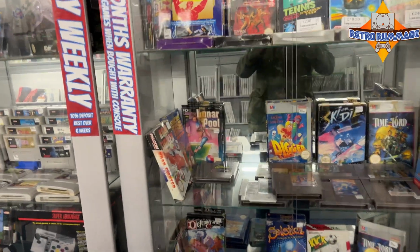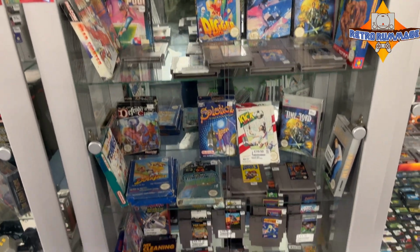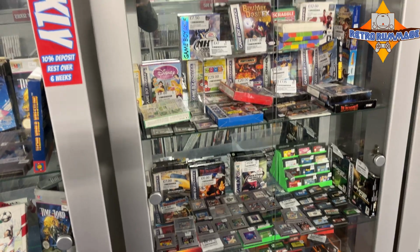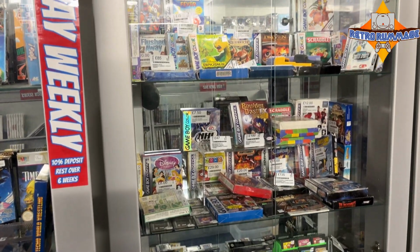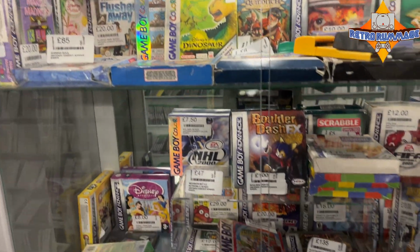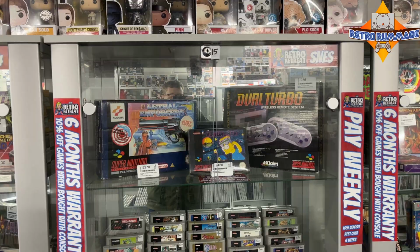So yeah, shout out to them for that, because I have been to a few retro stores where, I don't want to say they make up the prices, but they seem to price, some of them anyway, a lot more than what CEX offer. But like I was saying, lots on offer here.